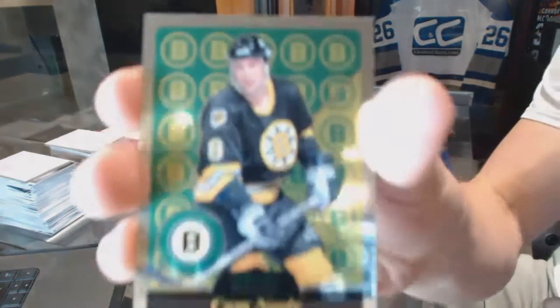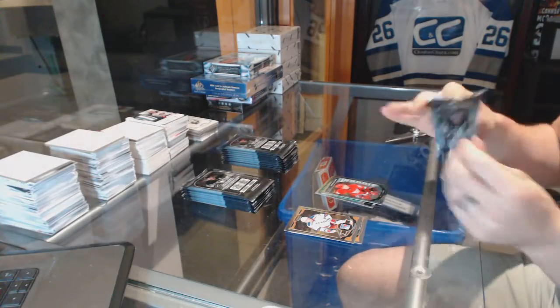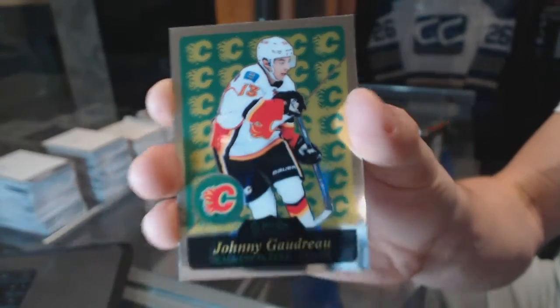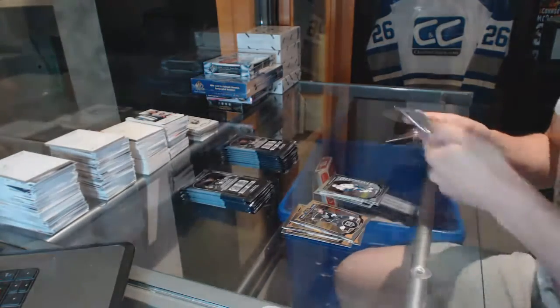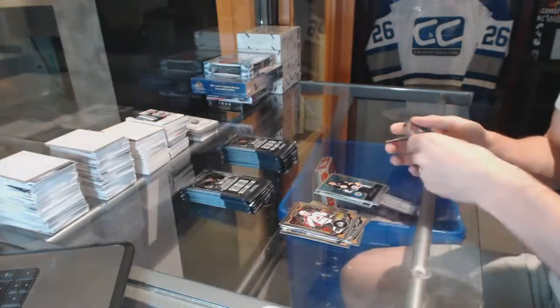Alright, we've got a retro for the Boston Bruins, Cam Neely. And a marquee rookie for the Red Wings, Dylan Larkin. Retro for the Calgary Flames, Johnny Gaudreau. And a marquee rookie for the Canucks, Brendan Gaunce. Retro for the Boston Bruins, Phil Esposito.